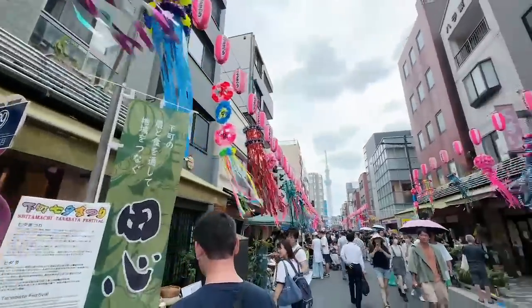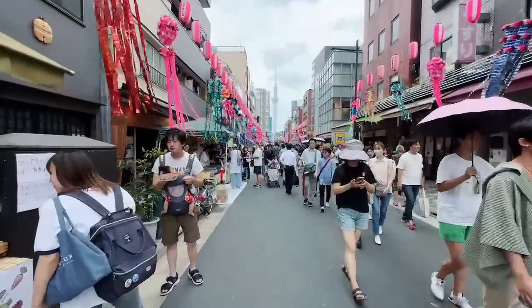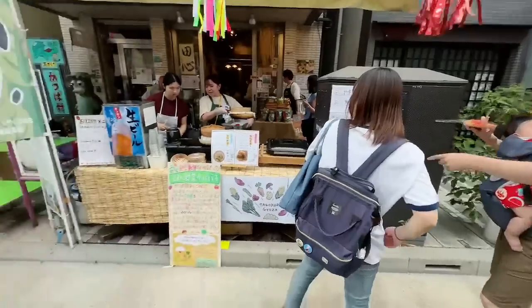It's gonna pour. It's gonna pour. Look at that, they have some dim sum.